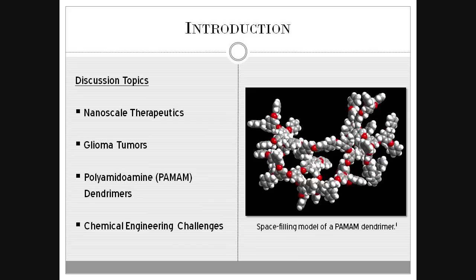Just to lay the framework for today's talk, I'm going to first talk about nanoscale therapeutics. I'll tell you what they are and give you some examples of them. Then I'm going to talk about glioma tumors and tell you about some of the challenges that they pose to traditional drug delivery. Then I'm really going to focus in on PAMAM dendrimers. I'll tell you about some of the characteristics that make them especially suited to be drug delivery vectors for glioma tumors. Finally, I'll finish off by talking about some of the challenges that chemical engineers still face as they try to develop these dendrimers into effective drug delivery vectors.